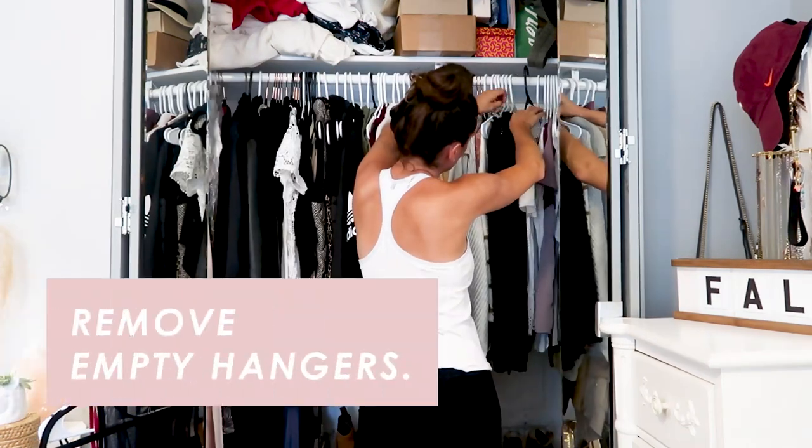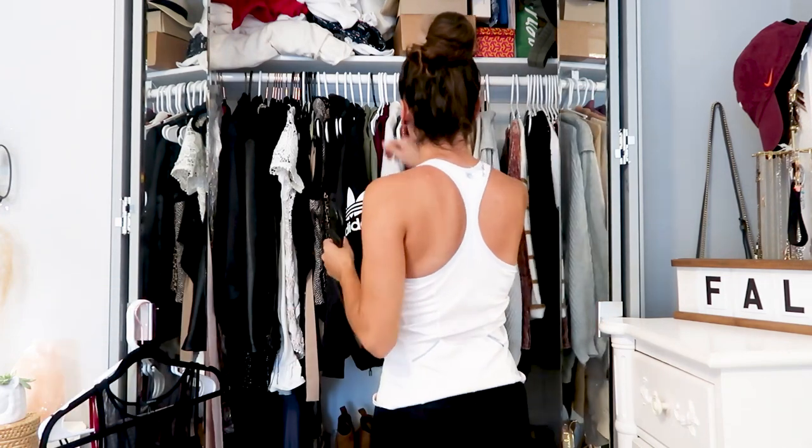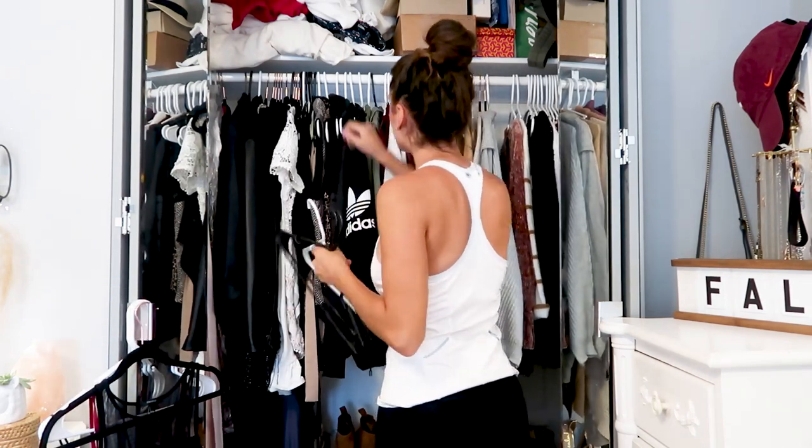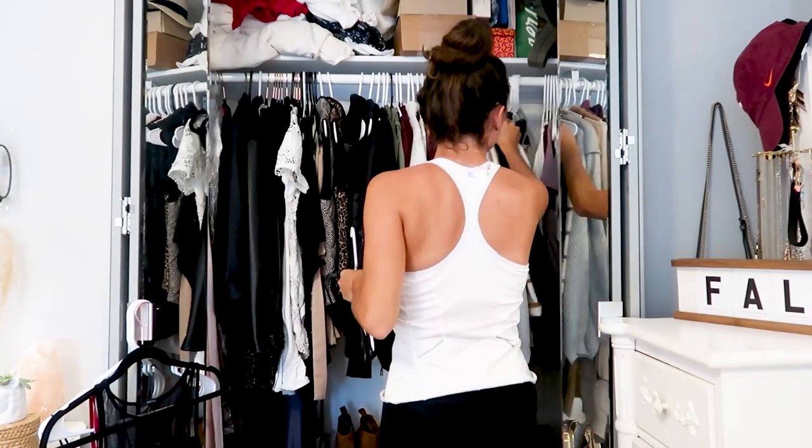Next thing I did was I just removed any empty hangers that didn't have any clothes on them, and I put them aside for later if I wanted to rehang any items or change out the hanger color.